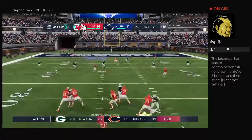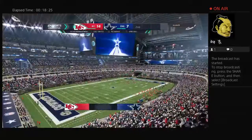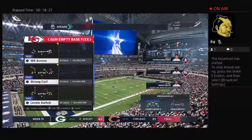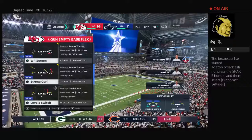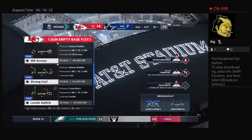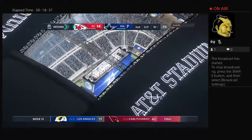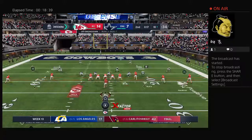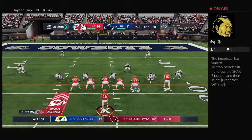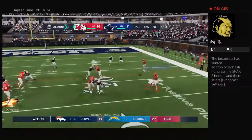Shotgun snap to Mahomes. That to his running back, Edwards-Helaire. The Chiefs now going to use the first of their timeouts as they'll stop it with 17 seconds to go in this first half of action. The last catch nearly got him a first, but it did not, and they'll try to convert on 3rd and inches. And again, it's Mahomes.